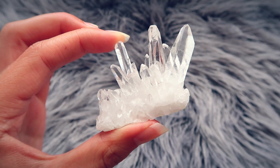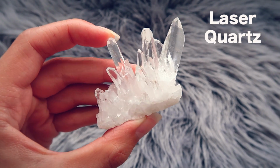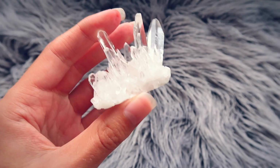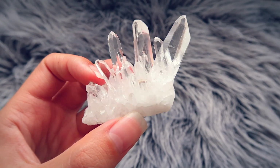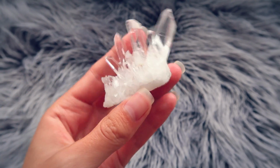So first up, I have this gorgeous little laser clear quartz point cluster, and it's super cute. I love it. It's nice and small. Reminds me of little icicles or little swords or something coming out of the ground. And the points are really clear. It's a really gorgeous piece, and it's just so cute.